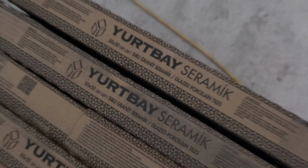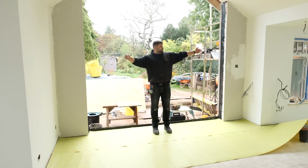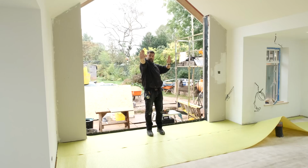Client's gone for, I think, a third bond with these tiles. They're a 500 by 500 square tile, but they want to go for a third just to break it. We've got these different angles going on in this space. This is at 90. The building naturally just slightly turns in here. Obviously this existing wall here then steps back like that, and then this wall here is turning in there.